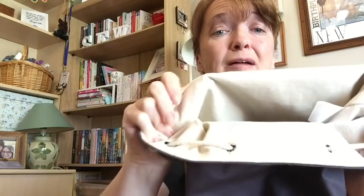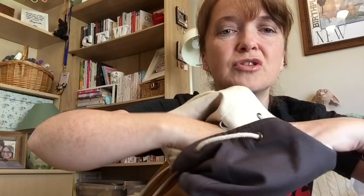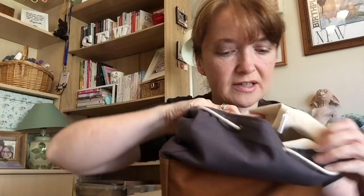And it is meant to be used as a knitting bag, but it has actually become my handbag, and there are pockets in it. My wallet's in it. But there are pockets that you could put your patterns in. I can't really show it very well. Turn it down. Take the wallet out. Easier.